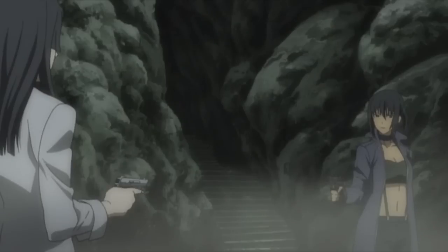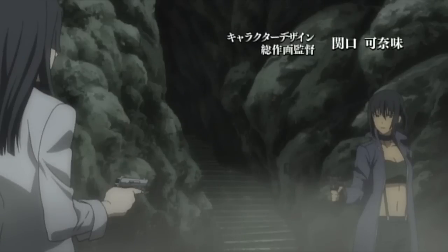Never showing any remorse for the people she kills, her stone-cold expression is made even more menacing by her enticing outfit.